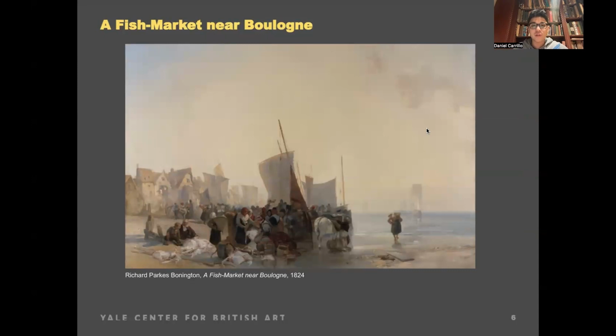Now, as we move on to our next painting, we have A Fish Market Near Boulogne by Richard Parkes Bonington. Now, Bonington, for more context about him, was born in Britain, moved to Paris at the age of 14, but then lived in France for the rest of his life. He studied under Baron Gros at the École des Beaux-Arts, and was heavily involved with French romantics, such as Delacroix. As such, he can be said to have either a British or French romantic style or a merging of the two, which is what I more personally agree with.